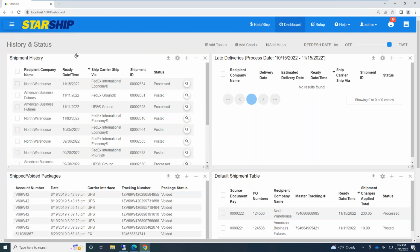But over here, I'm just selecting history and status. But maybe I want to set up some of these different little widgets: what's been shipped, voided, anything late. We do keep track of that delivery date. So if you are doing guaranteed type shipments, Starship will show you, hey, that package wasn't delivered on time. That way you can reach out to the carrier and try to get a refund.